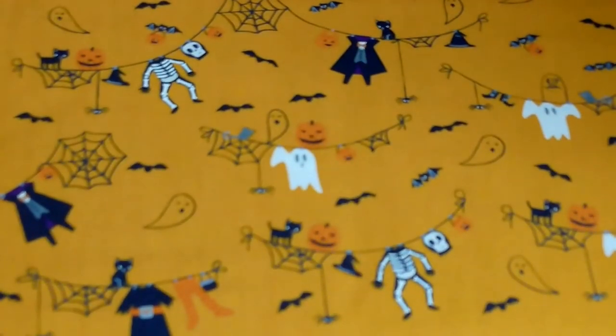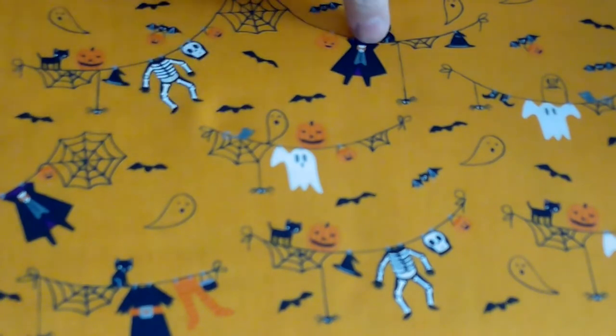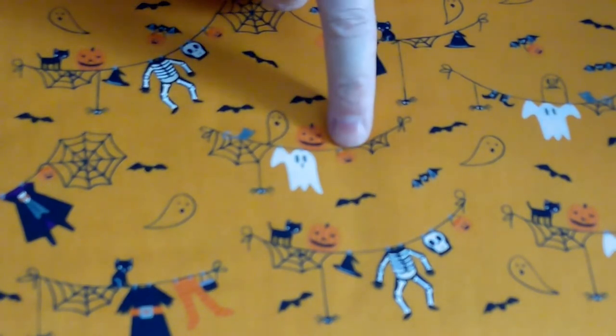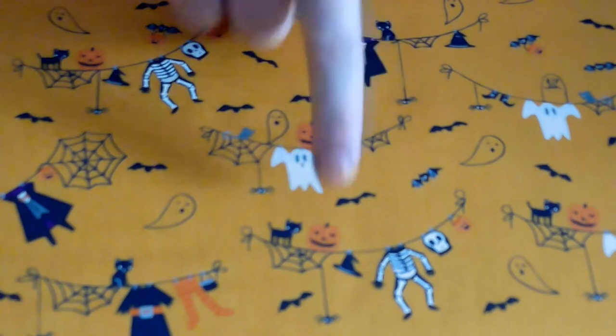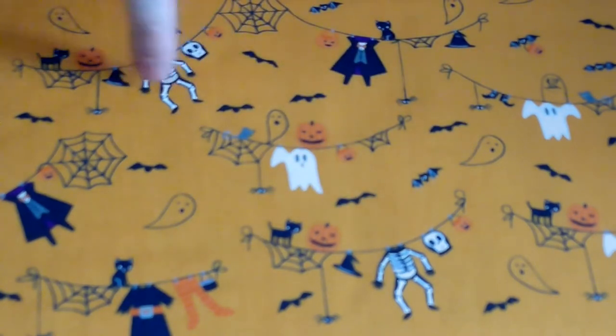Show you this with the orange background first. It's kind of like a little clothesline made out of spider webs. You got your jack-o'-lanterns, your little trick-or-treat containers. We got some ghosts, bats. A lot of the characters that you see throughout some of the other designs in this particular collection.